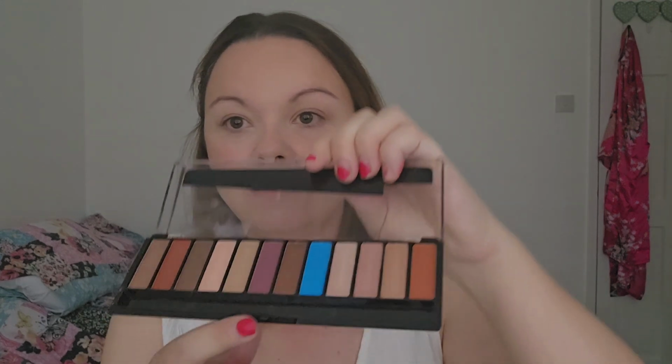You get 12 colors. So I'm going to go in with my crease. I want to show you the brush, so let's go. You get your applicator brush, and then you've got your soft blending brushes, which I think would go really well when you're trying to buff out your crease. So we're going to go, and this is what they look like. There you go.